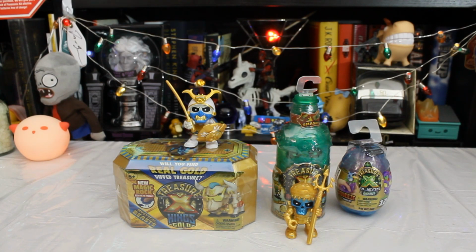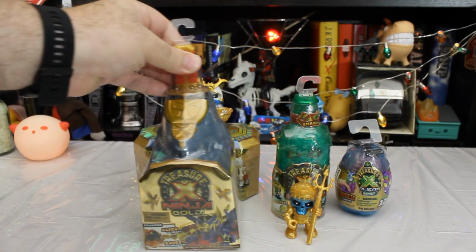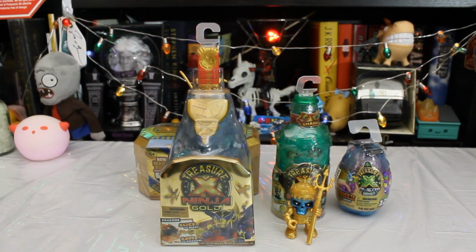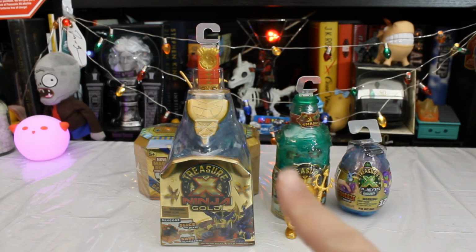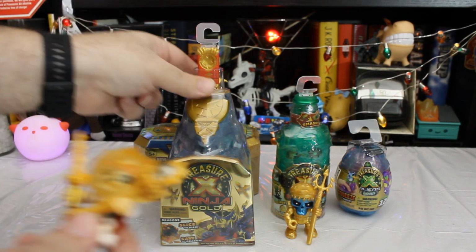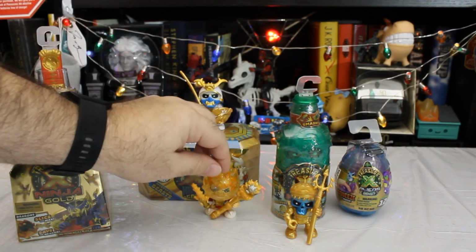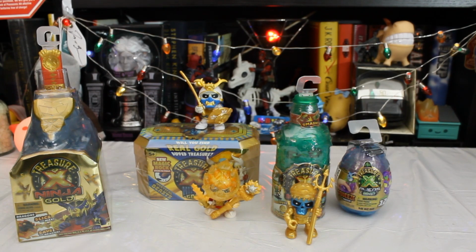He came with the little gold-coated thing, which I stuck on his shield. And then we have a new one, at least it's new to me. I haven't seen it in the stores before. We have Treasure X Ninja Gold, which looks like it's going to be more of that kind of waxy stuff that I've had in a Treasure X thing before, but I don't remember what it was. Maybe it was, oh, you know what it was? It was the Fire and Ice one, which actually resulted in my favorite Treasure X piece I've received, which was this guy.